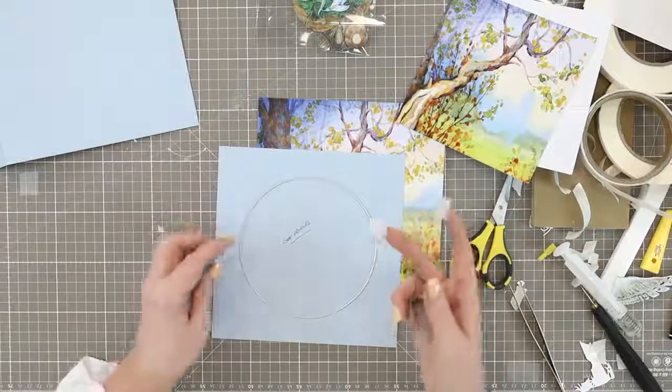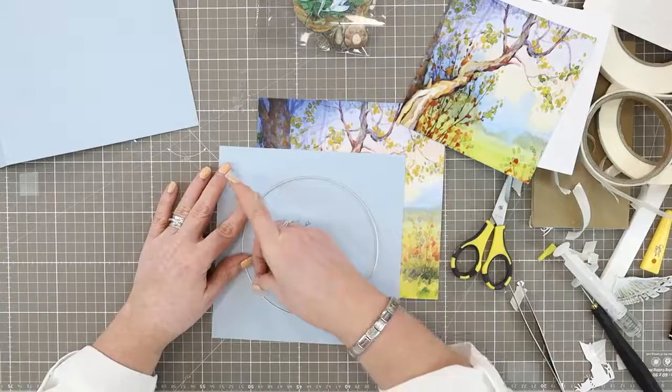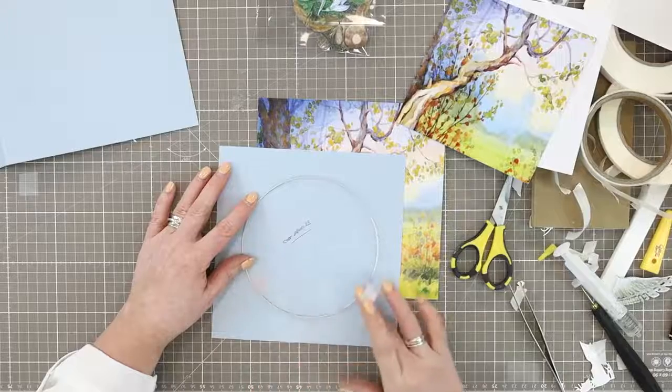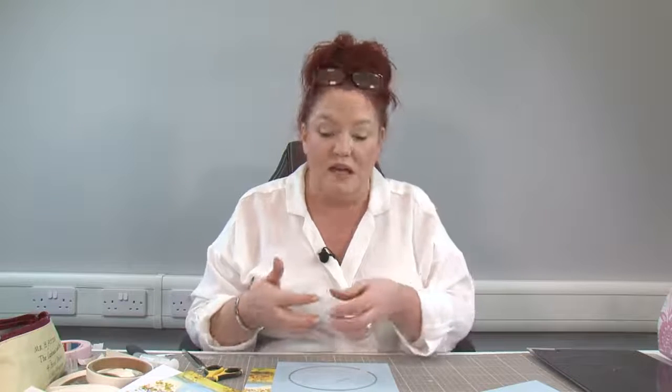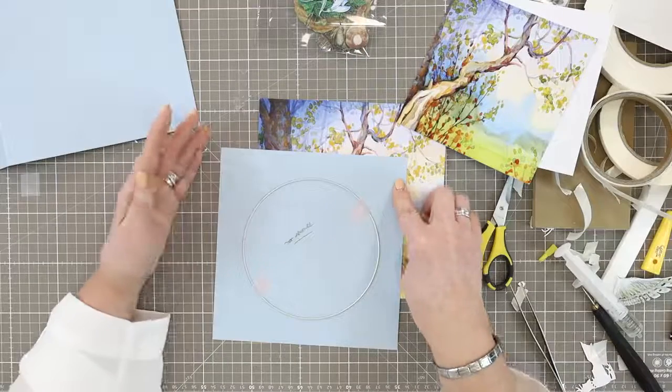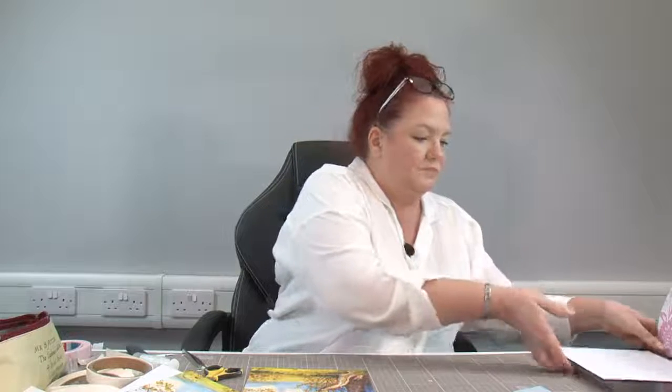So again, I've chosen the same paper that's going to make my aperture on the inside, and I'm using low-tack tape. Now for the new crafters, I'm going to stick it to the piece of card that would probably be scrap. Even though I don't throw mine away, I do keep them. I've done this many times before where it's the only last piece of card I wanted. I've put it on the outside, taken the tape off, and I've ripped it, so I've made a mess of it. So that's why I put it on the bit that I'm going to throw away.